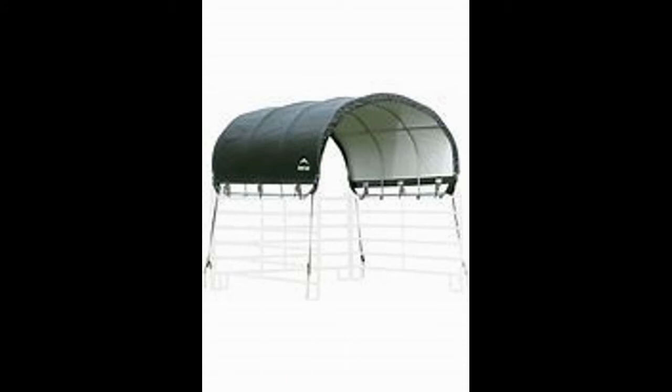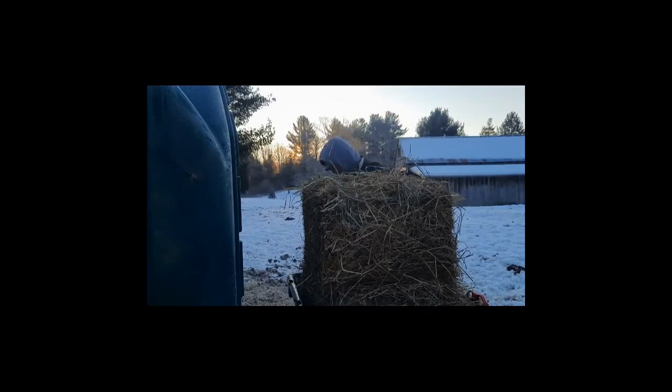I love these. This is a ShelterLogic. $600. Gets them out of the elements if they choose to get out of the elements. Most of the time, they'll just turn their butt to the wind and they're fine.